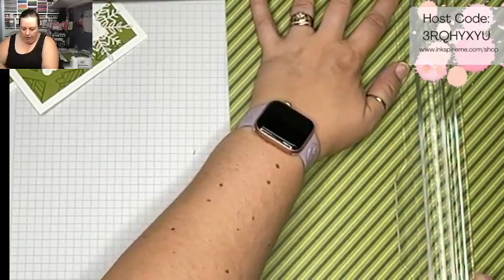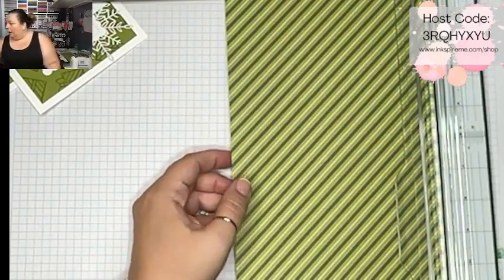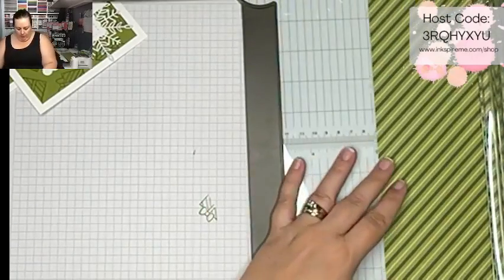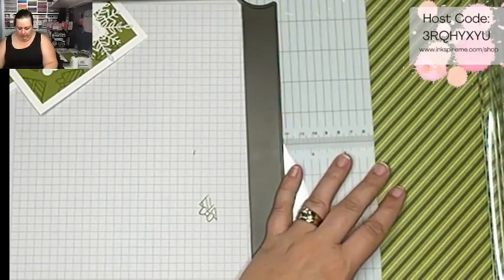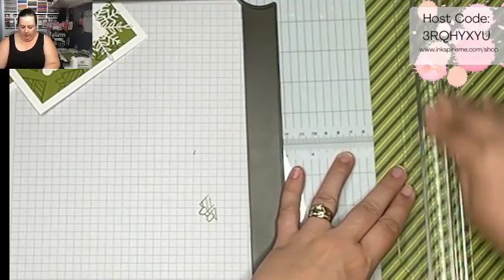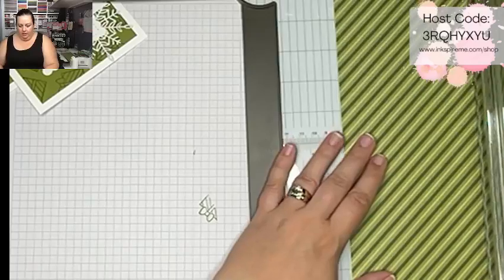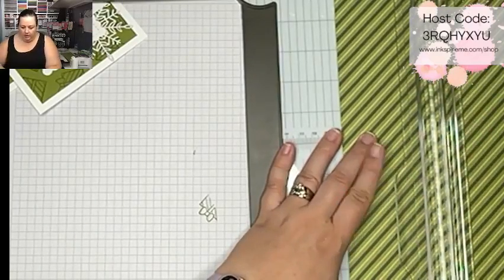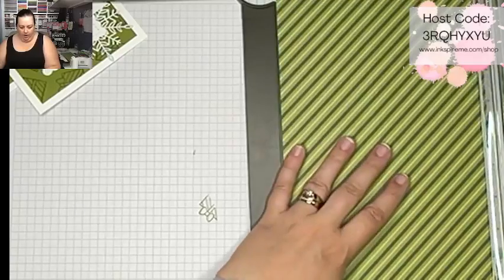So I'm going to cut my paper to 6.5 by 12. And then I'm going to go ahead and score my paper using the light gray blade at 2 inches, 3 inches, and 5 inches.